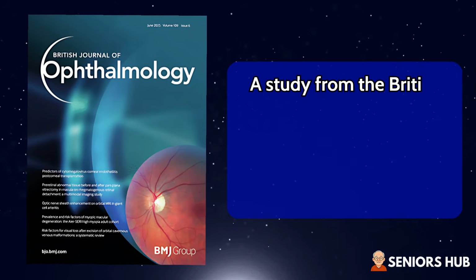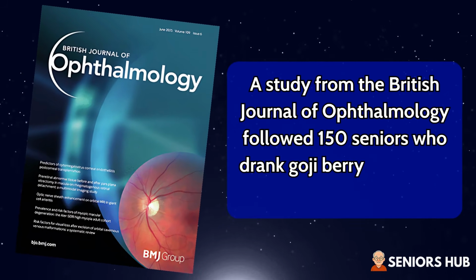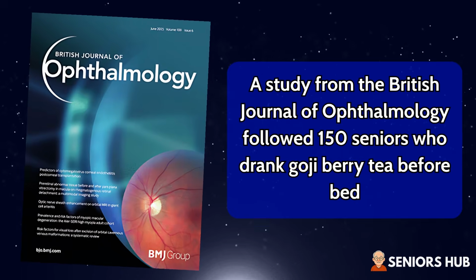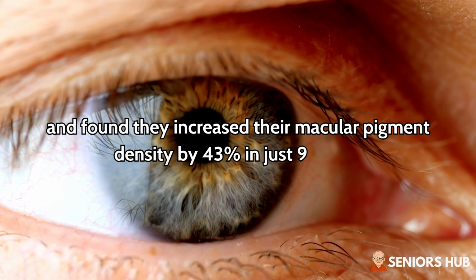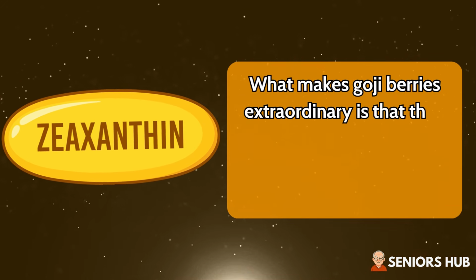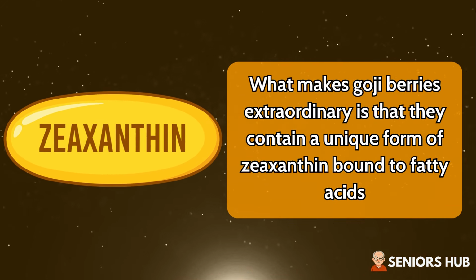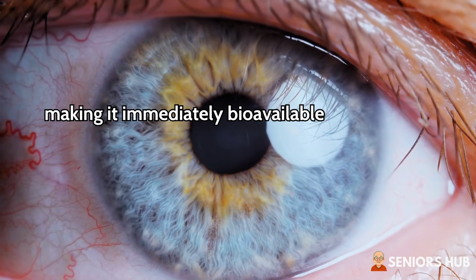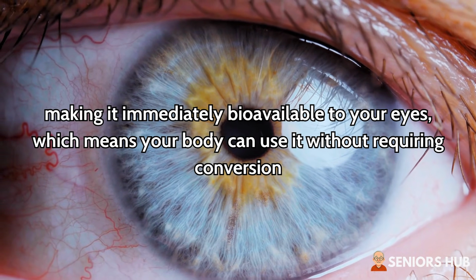A study from the British Journal of Ophthalmology followed 150 seniors who drank goji berry tea before bed and found they increased their macular pigment density by 43% in just 90 days. What makes goji berries extraordinary is that they contain a unique form of zeaxanthin bound to fatty acids, making it immediately bioavailable to your eyes, which means your body can use it without requiring conversion.